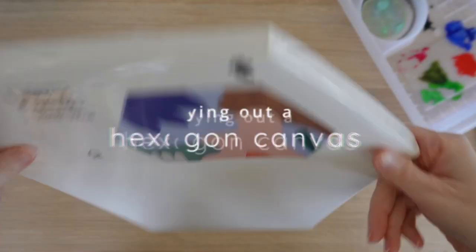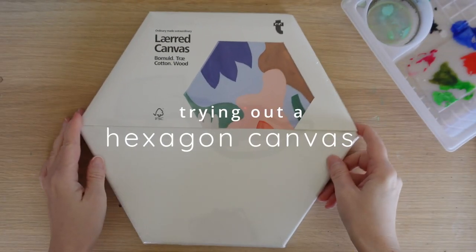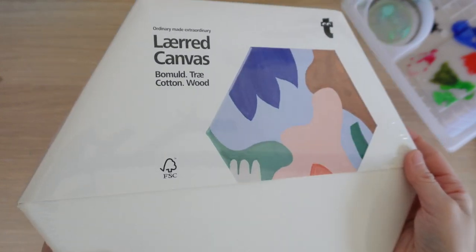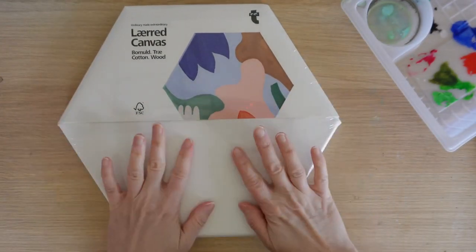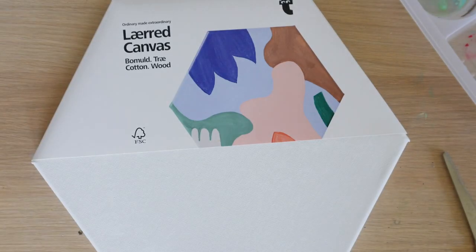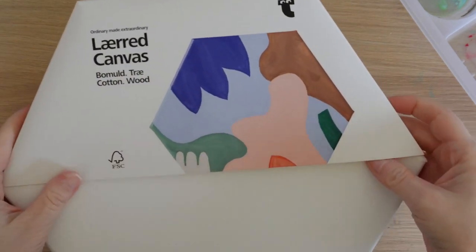A little while back, I bought this hexagon canvas. I found it in Flying Tiger, and although I had no clue at the time what I would paint on it, I figured it would be good for when I was in a bit of an ideas lull. You know what I mean? Sometimes a really simple point of difference, like having an oddly shaped canvas to work with, can help you think of it differently. So let's go paint this thing.